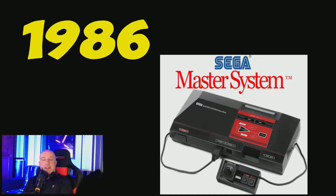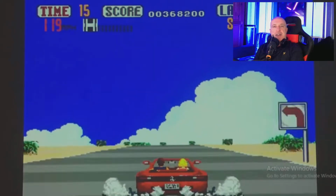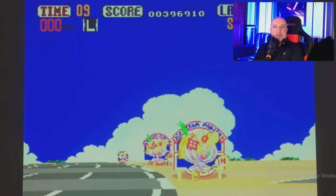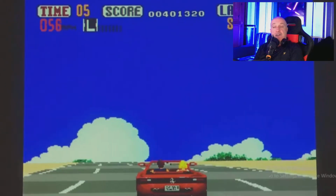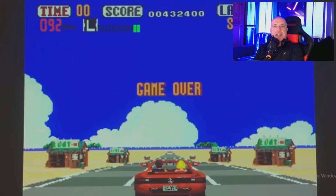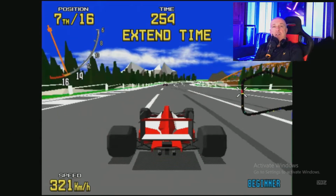Now we jump a couple of years to the Sega Master System and the game that is legendary, Outrun. Now, back in the day, you could not go into an arcade, whether it be at the seaside, at the fun fair, anywhere, and not find one of these machines. They were everywhere and everybody was playing it. I dread to think how much money I put in these when I was younger, but you know what? Every penny was money well spent. I loved this game.